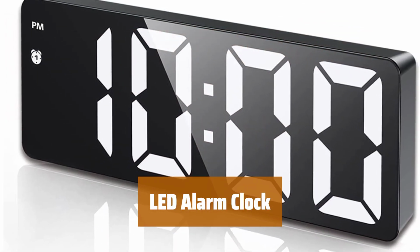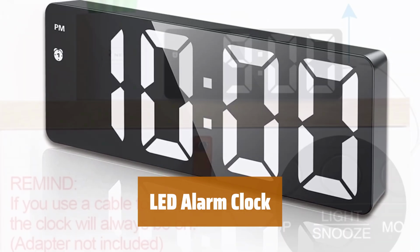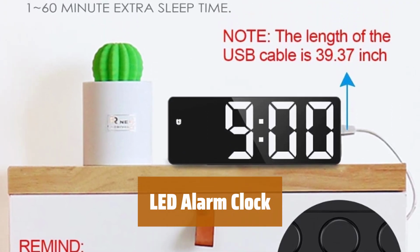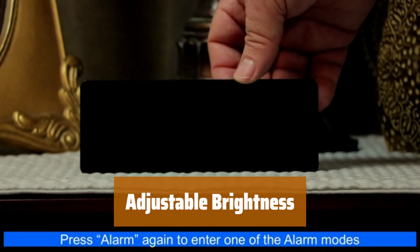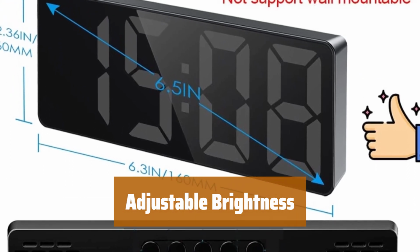Number 1. With a large LED display, you can easily check the time and switch between clock, date, temperature, night, and alarm modes. Setting up is a breeze with self-explanatory buttons on the rear. Adjust the brightness levels with a simple press of a button. The clock automatically dims under night mode to prevent disturbance while sleeping.